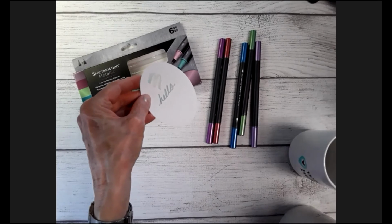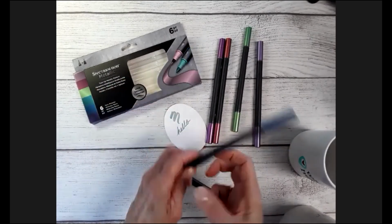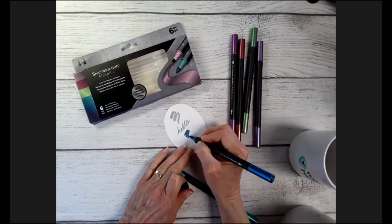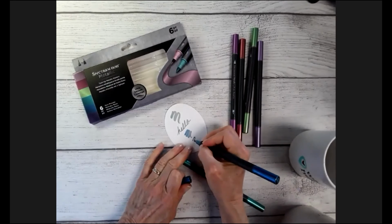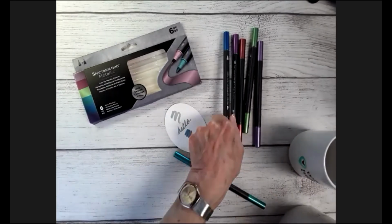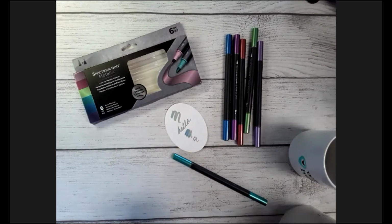They do not fit into the Cricut, I will tell you that. But otherwise, I don't have any problems with these at all. They just flow and are beautiful. So there's 4 sets total that you can get of these, and they are on page 73 with the other markers.